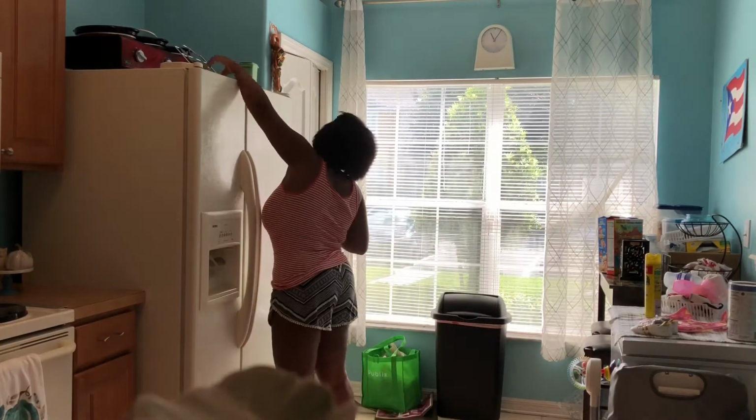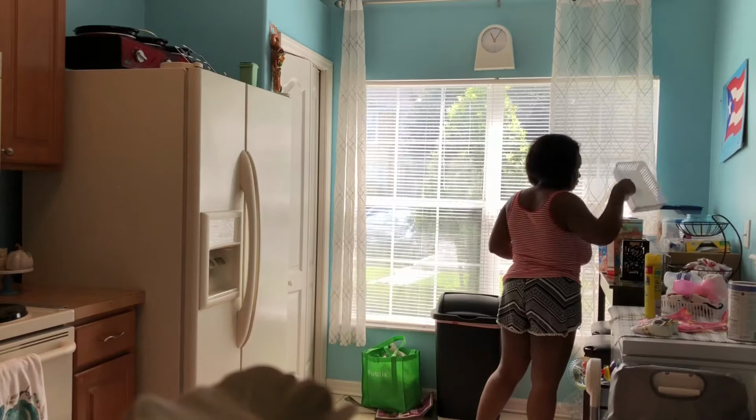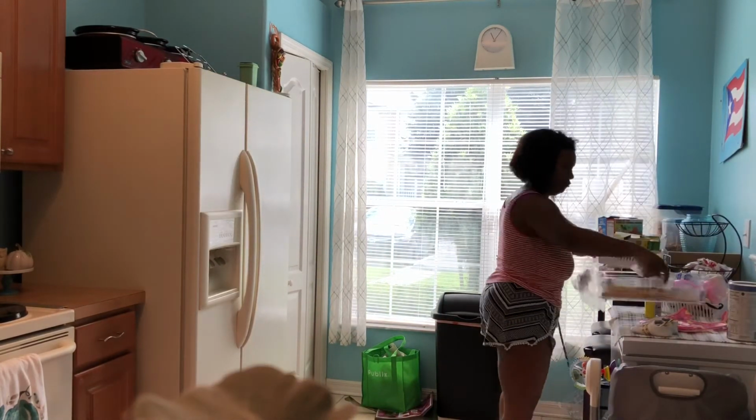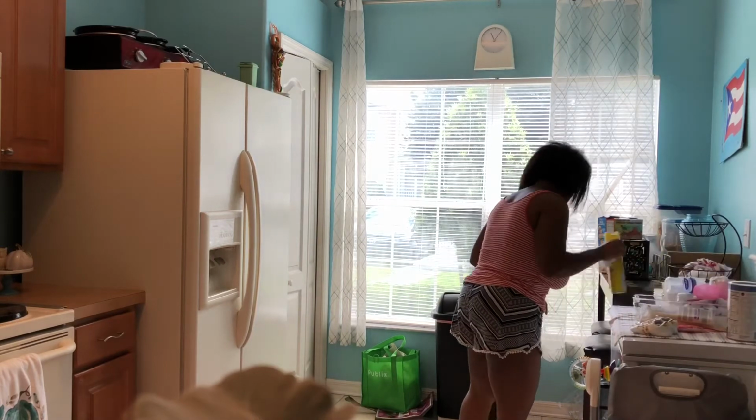So I'm obviously cleaning as I'm going, but this is where you start to look around, and as you start putting things away, you're like, what the hell is this? And where did this come from? And oh my God, I was looking for this.